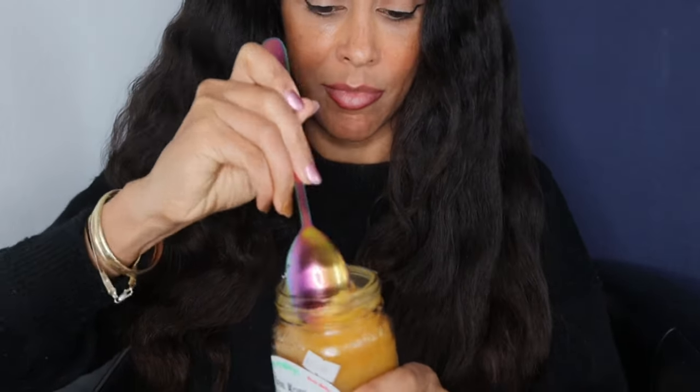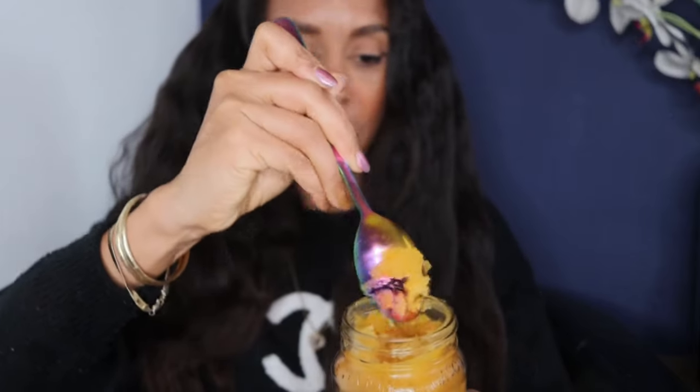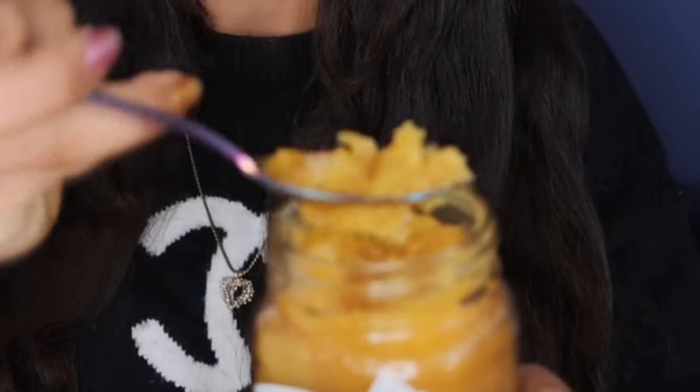Smells definitely like mango, very fruity. It's a little slushy, but that's good because it was traveling, you know. If you want, in the refrigerator, it'll be a little bit creamier. It's more like a sorbet right now. But that's a good spoonful.